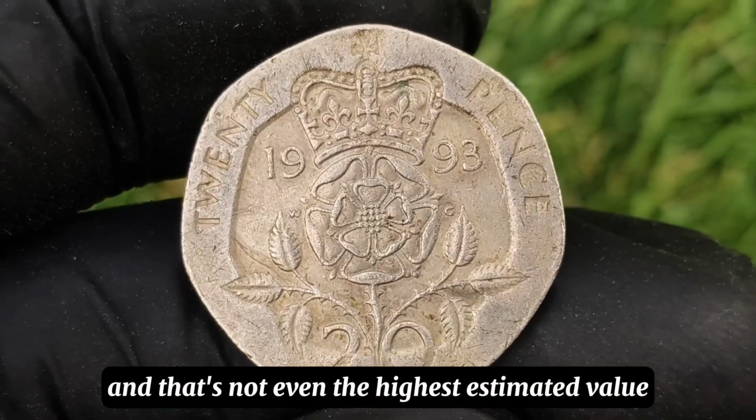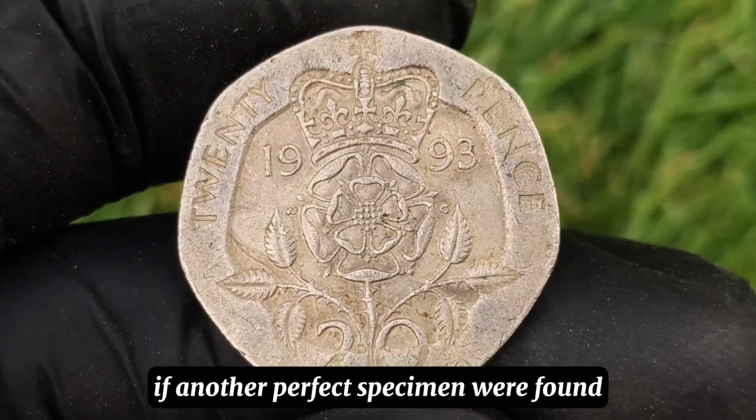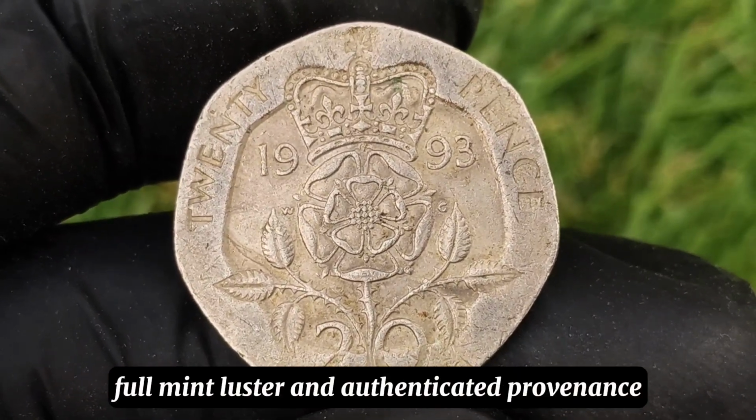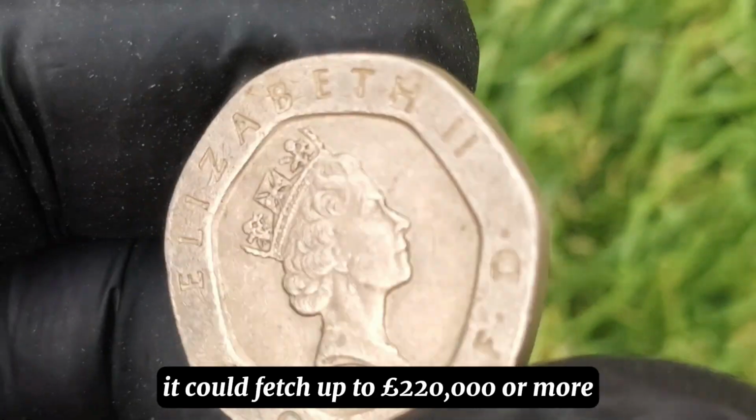And that's not even the highest estimated value. Coin specialists today say that if another perfect specimen were found with crisp details, full mint luster, and authenticated provenance, it could fetch up to £220,000 or more.